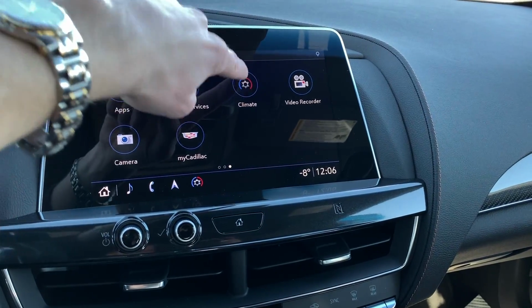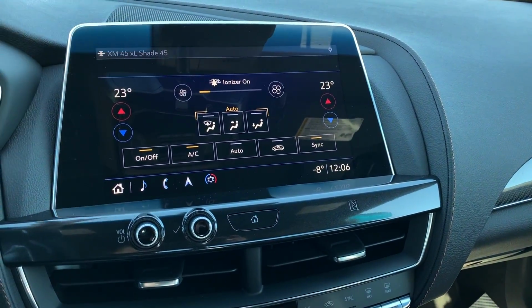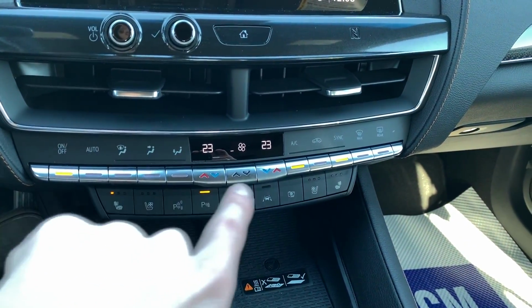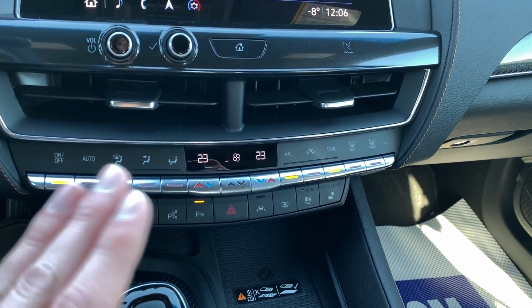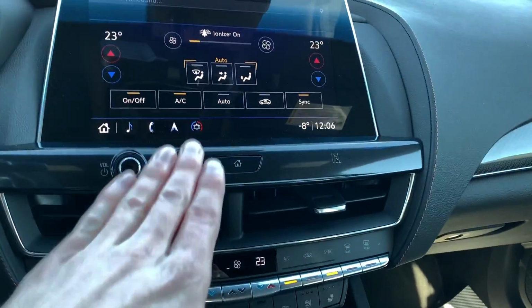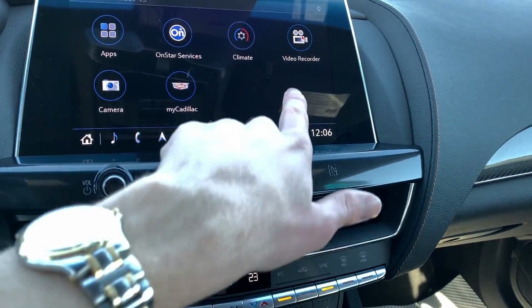OnStar climate controls are nice and laid out on the screen if you want to have access to that. But of course, you have the physical buttons down below. Cadillac knows everybody likes to have buttons, of course. So you've got 2 options, the screen or the buttons themselves.